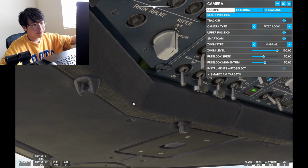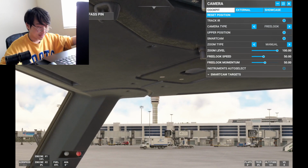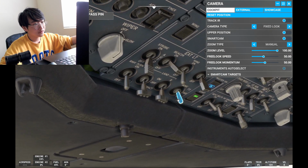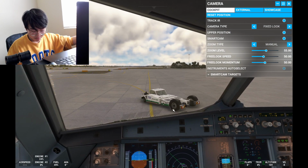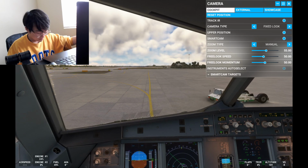Frontier 245, ready to taxi to runway 37. Oh, sorry, runway 17 right, 17 right. Frontier flight 245, runway 17 right, taxi via hotel 1. Right is clear. Roger, taxi via Hotel 1 to runway 17 right, Frontier 245.